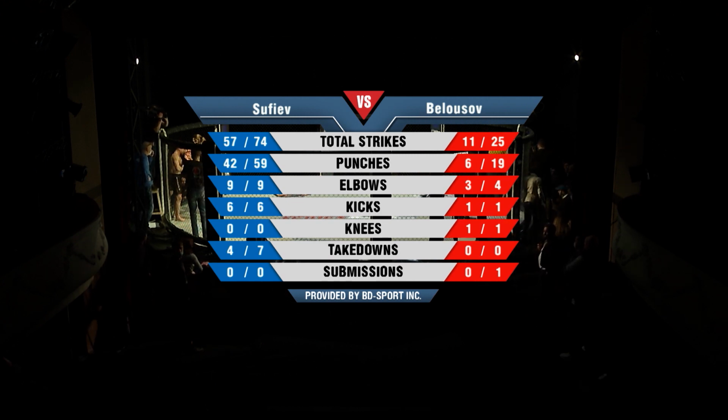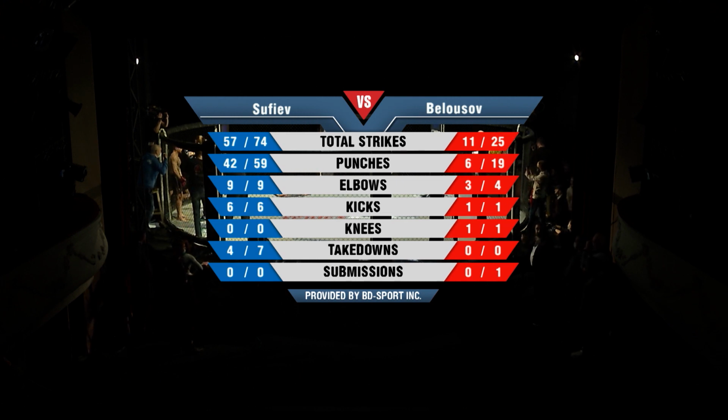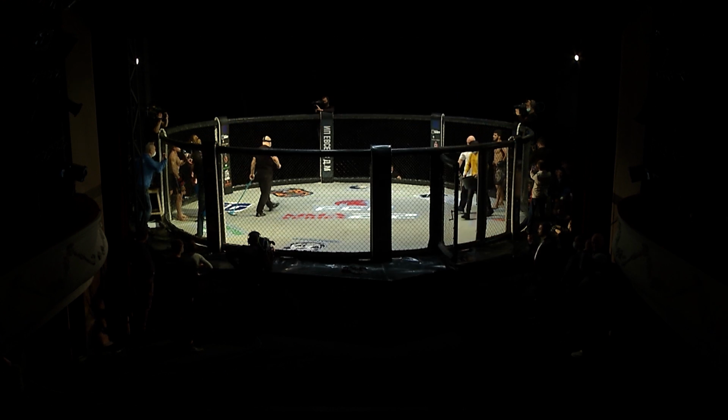Karomatullo Sufiev surely can't lose this fight on points. Can Belousov do something in this 3rd round? Can he turn it round? Can he look for a big punch? Can he look for that heel hook finish?